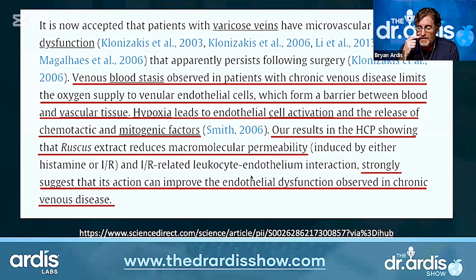Venous blood stasis observed in patients with chronic venous disease limits the oxygen supply to the veins in our skin cells, which form a barrier between the blood and the vascular tissue of your skin or your organs. Hypoxia means low oxygen, leads to endothelial cell, inside the blood vessels, activation and the release of chemotactic and mitogenic factors. Our results in this animal model show that butcher's broom extract reduces macromolecular permeability.